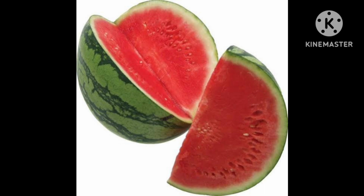Now, one more thing I want to tell you: artificial color in watermelon. Sometimes, many people will cheat you. If the watermelon is not of a natural red or pink color, just to sell it, they will mix some artificial color in it so that it will look attractive, like red, pink, or orange. Then what is that color? Artificial color in watermelon. What is that?